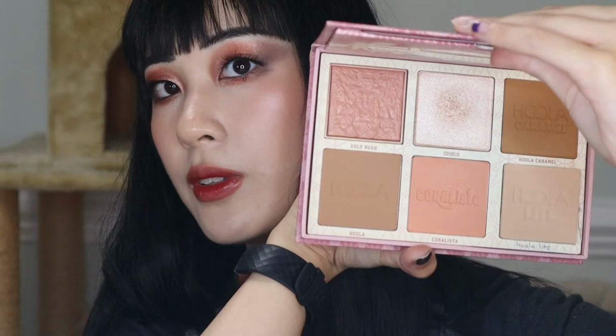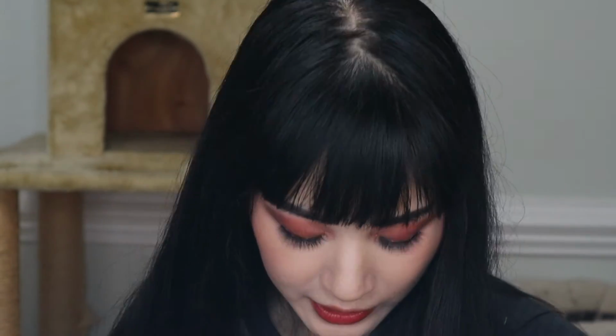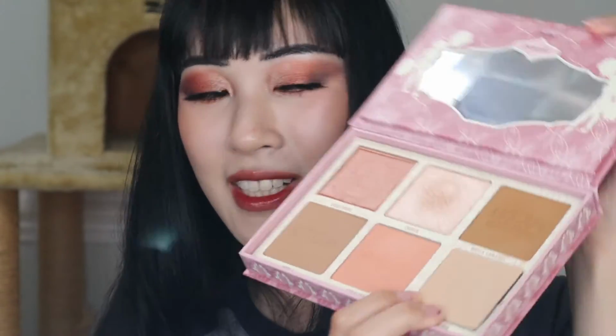Okay, I bought this back when Cookie was not a single, okay? So this was when Cookie was not a single, and the trios all sold out instantly because Jaclyn Hill just had to have the gall to mention it like once, and then it sold out. So everybody went out and bought it, and then it just disappeared. So I then had to find this. It was like 30% off or something at Macy's, so I went and bought it real quick, literally just for Cookie. So now I have Cookie in this because I love Cookie so much. So good. It's available in a single now, so don't waste your money like I did.